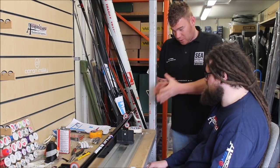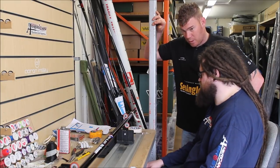Okay then, so what we're going to do now is we'll go through putting the main top eye on and then we'll go into some shrink tubing.